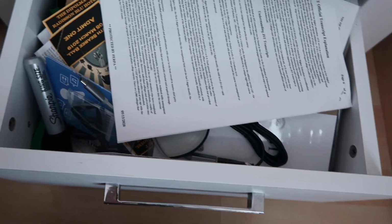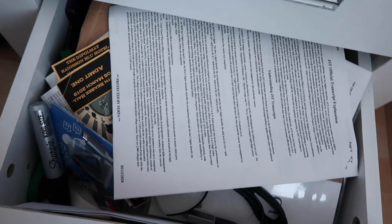I can't even get into this drawer right now. That's what we're dealing with. Okay, I think what I'm gonna do is make some piles. I'm gonna need a pile of things I need to keep, a pile of things I need to take a picture of, a pile of stuff that belongs to Cody, and I think that's it. Let's roll with it.